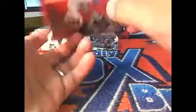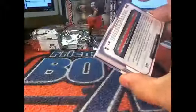So I've had at least had lots of luck. I bought 6-8 pack blasters to target. That's awesome, man. That is awesome, dude.